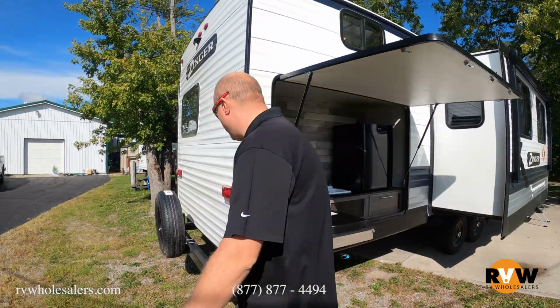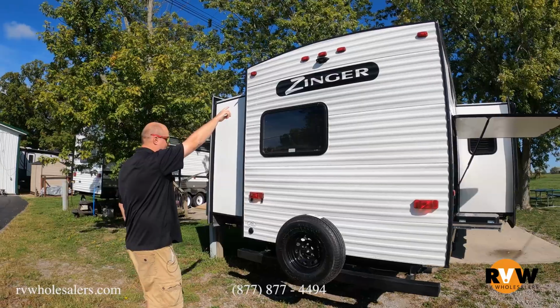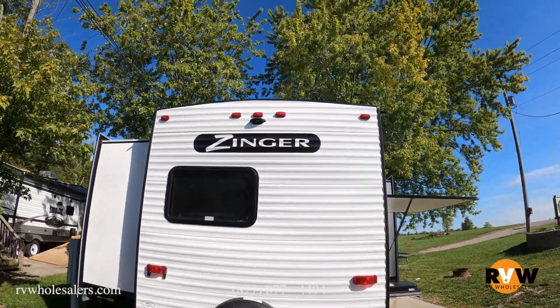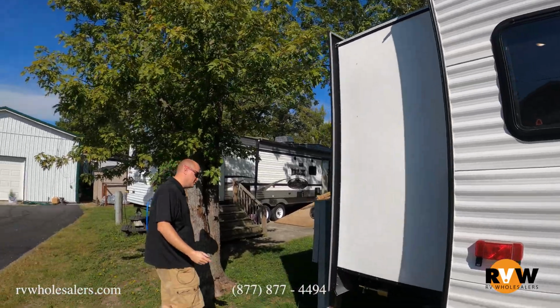Let's move on to the back here. Got your spare tire. Does come with backup camera prep. Got a nice big window for your rear bunk room. Give you some light. Come to the off door side.